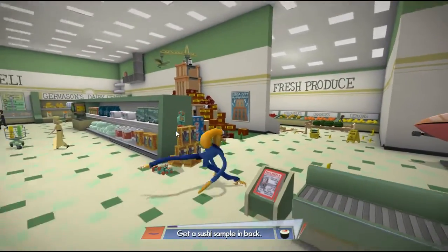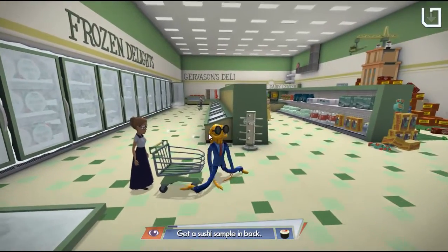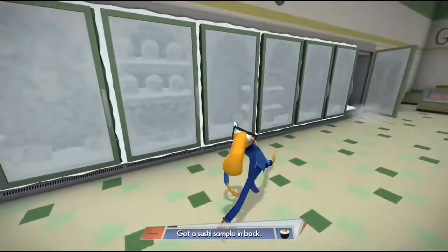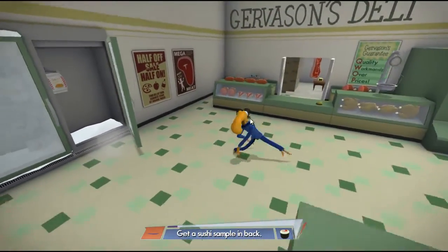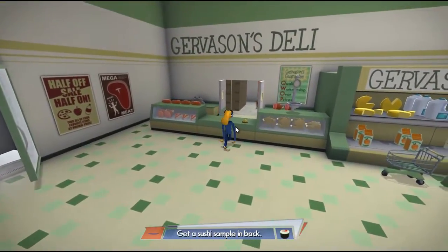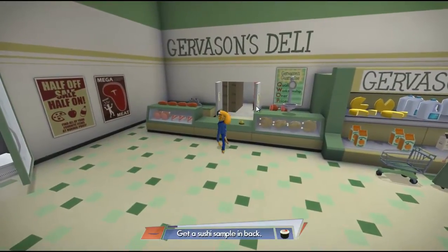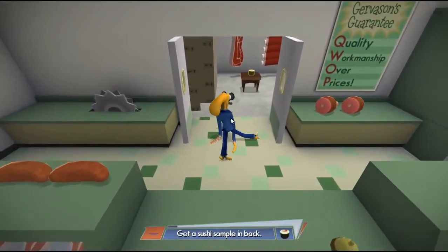So yeah, we're going to head back to the dairy meat section just down here. I'm just going to work my way down to the meat section here. And as you can see, the doors are open now. You can ring the bell if you like, and you'll hear the chef saying come through doors for the sample. So there we have the sushi sample right here.